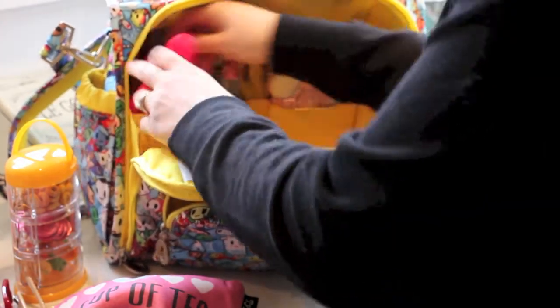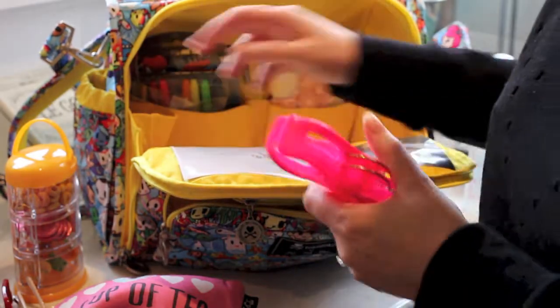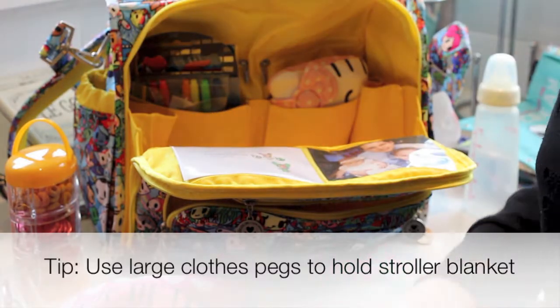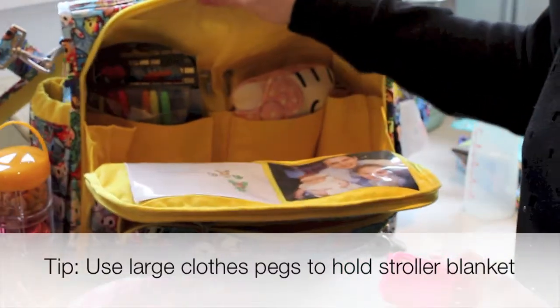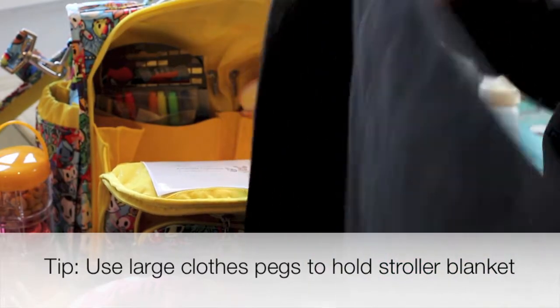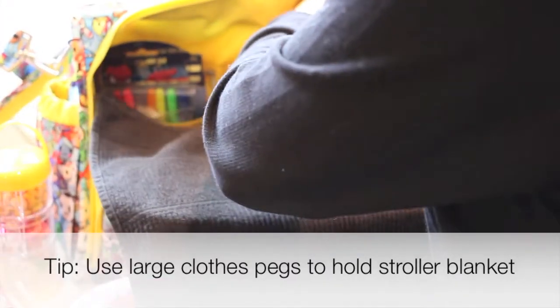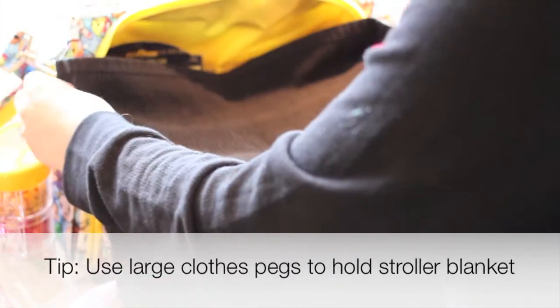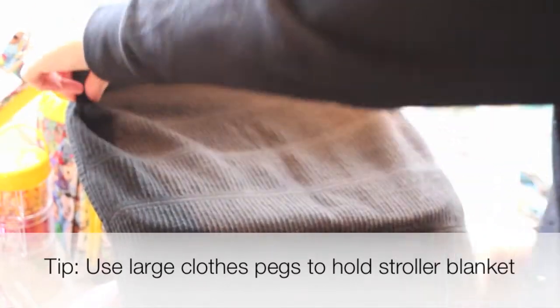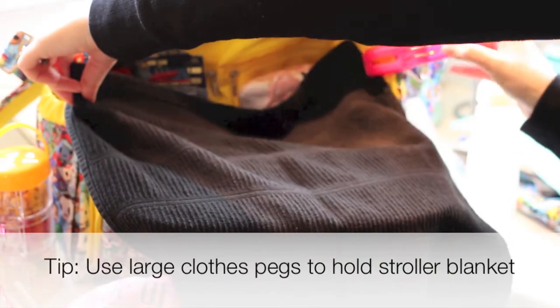In this pocket, these are great. These are also from Daiso. They come in a pack of 6. I usually have 2 in here. I've only got 1 at the moment. But basically, if you've got a baby like mine that likes to kick their legs in the stroller, they get really excited about going for a walk. This is fantastic. Pretend this is like the stroller blanket. You can just do that over their legs and then just clip it to the side of the pram. And I've got another one on the other side, so it just prevents them so they can kick their legs and go nuts. But, you know, these just hold on.